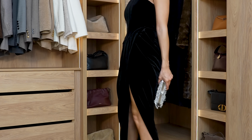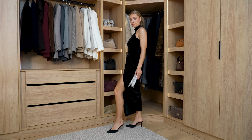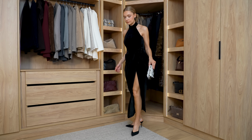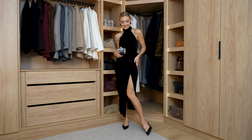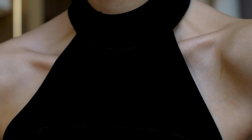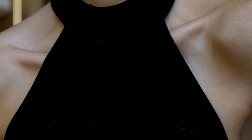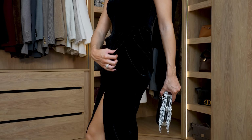The neckline is just right. I love the halter style, the way it stops at the waist and then flutes out almost like a tulip style. It's got some pleat details, again, very flattering on the stomach. And then it's got this split, which is so cool. Just makes it a little bit more fun, a little bit more party.